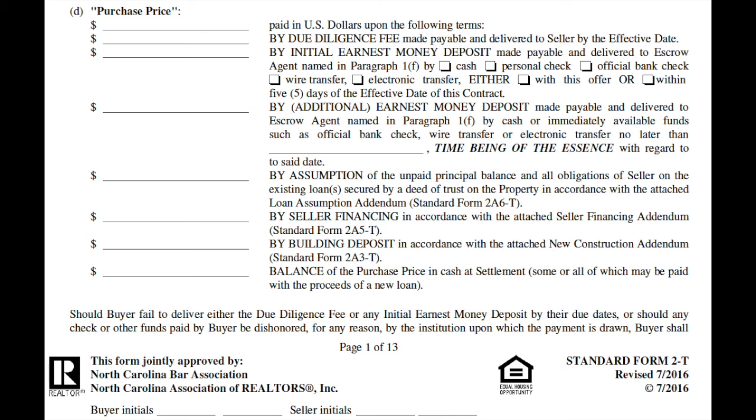And then we get into the initial earnest money deposit. The earnest money is refundable. So if you do decide to walk away from this contract, you will receive your earnest money deposit back. This earnest money deposit is made out to the escrow agent, which in most cases working with me is going to be my attorney. It could be cash, personal check, official bank check, wire transfer, electronic transfer, or any other form of money that is accepted by the escrow agent. Usually a personal check will do, unless the seller specifies that they want hard funds in the form of an official bank check. But a personal check will do.